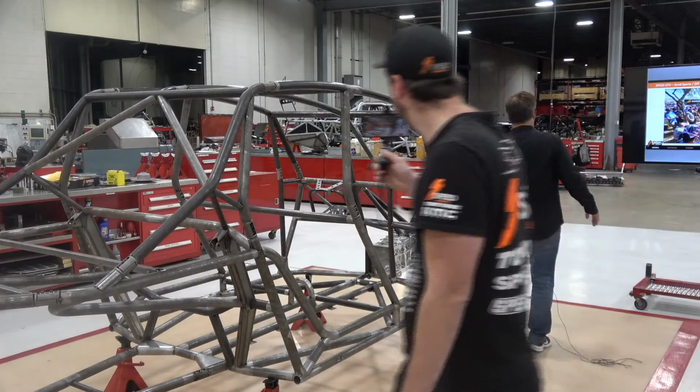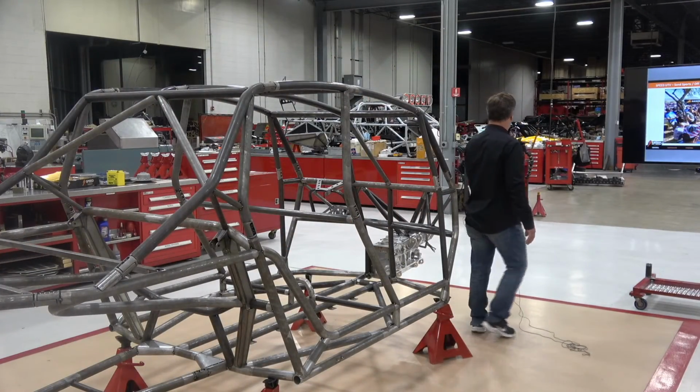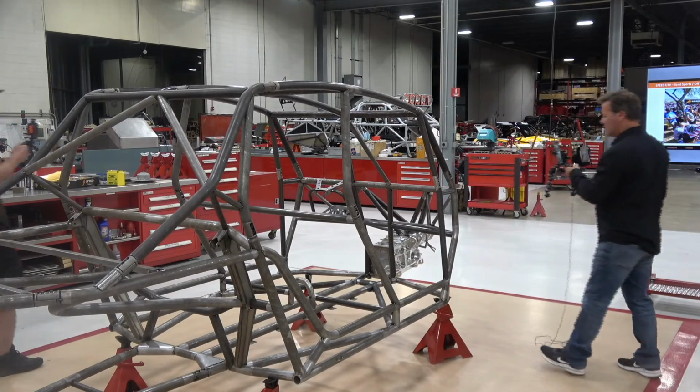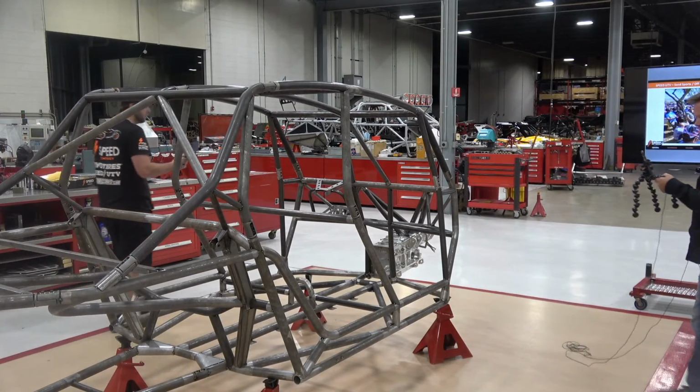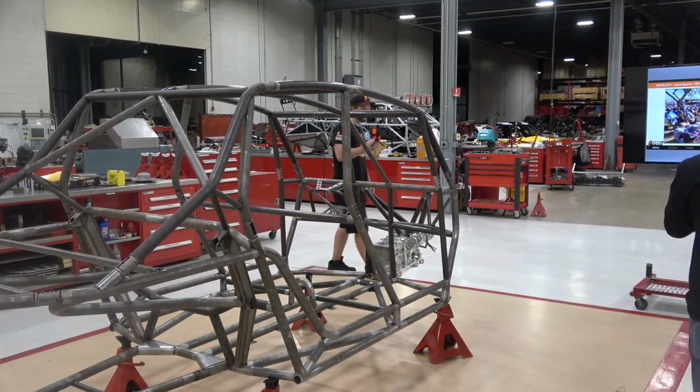Do a quick walk around down to the shop. You see the haulers back, fab shops rocking and rolling. Obviously sent the guys home at nighttime so that we can do this tonight, but things are good, and we'll get into tonight's show. Sand Sports.